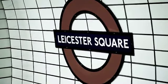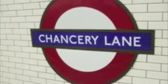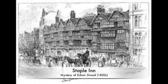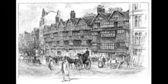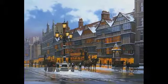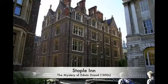The next morning, you'll be walking through London just as Charles Dickens did. To get to your starting point, you'll walk to the Leicester Square Station tube and take the tube to Chancery Lane Station for £4. You'll start your walk to Staple Inn, which is part of the setting for The Mystery of Edwin Drood. It was used as a wool staple, or the place where wool was weighed and taxed. It now houses the Institute of Actuaries.